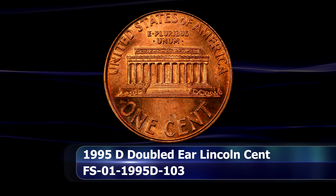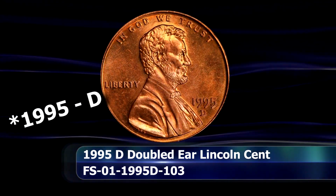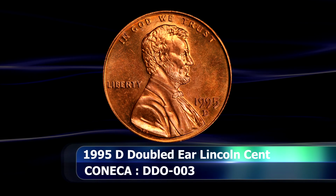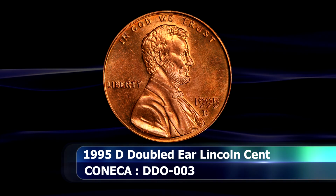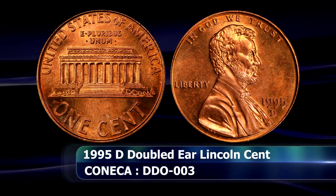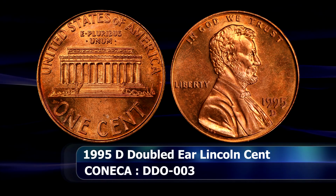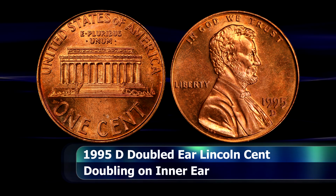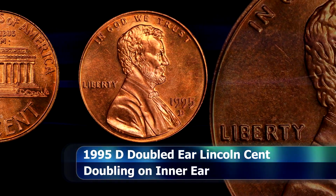Then we have another coin that is far better known for much stronger doubling on other parts of the coin. This is the 1955D doubled obverse penny, listed as FS103 in the Cherry Picker's Guide, with much more noticeable doubling on the date as well as the letters of In God We Trust. But here too, there is doubling to be seen on Lincoln's ear, specifically to the top right of Lincoln's ear.